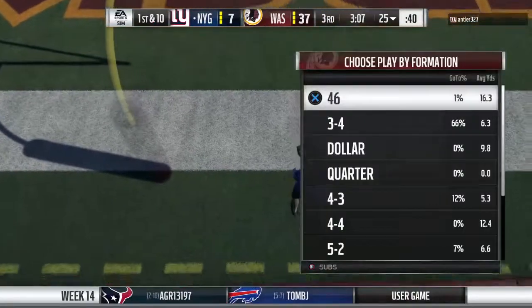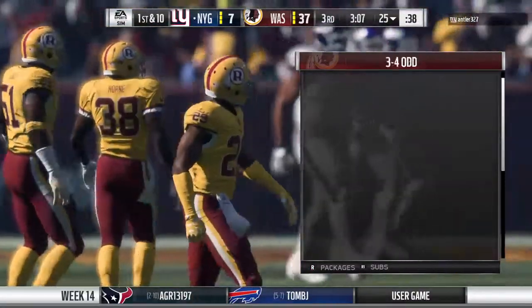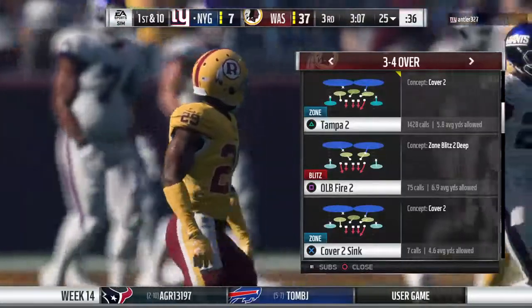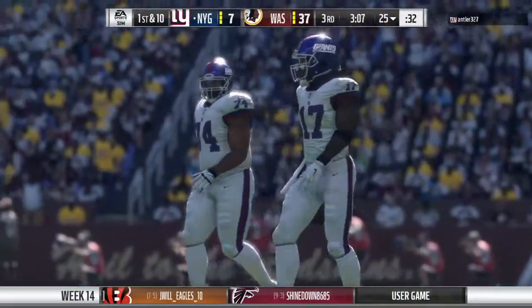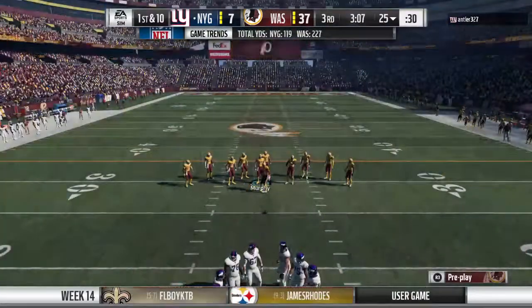And they will not get a chance to return this one as it's through the end zone for a touchback. The Giants offense now gets ready to head back onto the field. And they gave up the pick six, and now they'll be looking to right the ship here.